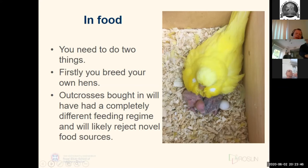If you're buying in an outcross hen, that's had a completely different feeding regime, you give it something different to what you're giving yours, and it's like, I don't know what that is. I know what millet spray is. I know what panicum and white millet is. I'm going to eat that. But it's probably going to reject your soft food.